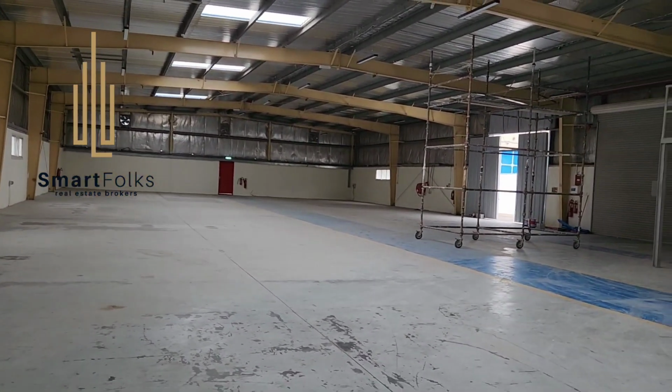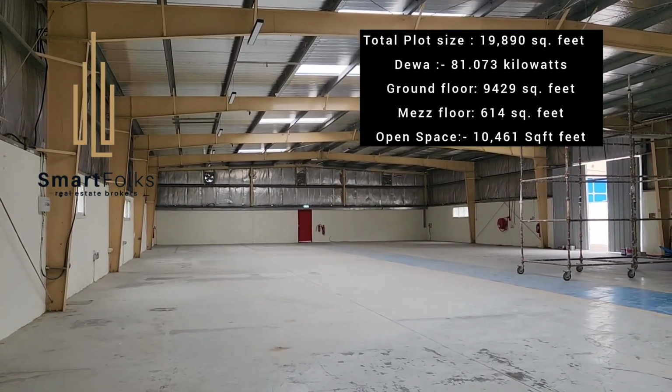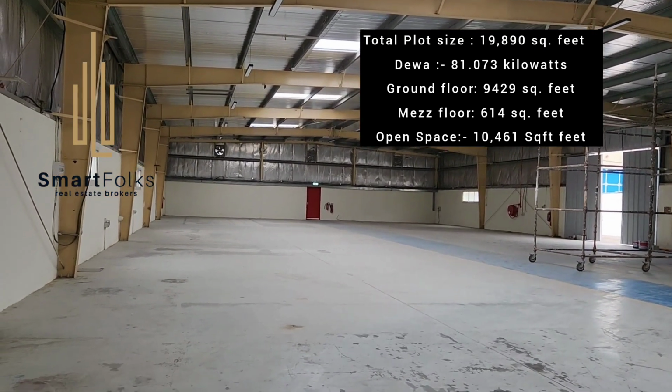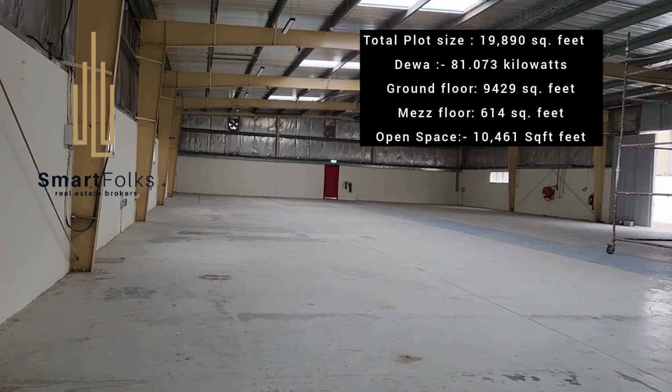Today I'm going to show you one warehouse which is available in Ras Al Khor, insulated warehouse. Size of the warehouse is 19,890, approximately 20,000 square feet. The voltage capacity is 81 kilowatt.